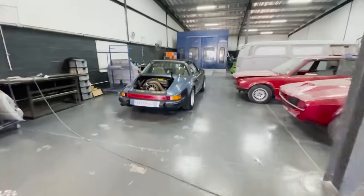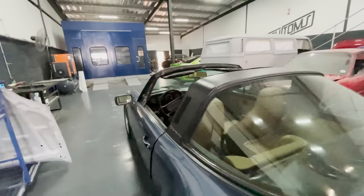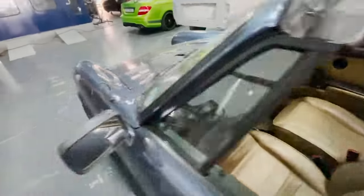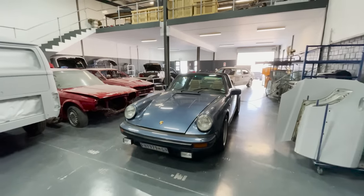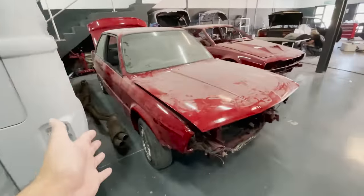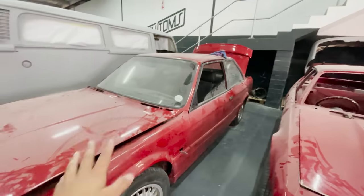Porsche. This is absolutely phenomenal, and this thing is just uber pretty. Oh, air-cooled Porsches are so cool. 3 to 5 hours, we're starting the stripping process now. You guys can see that this car is busy being stripped.